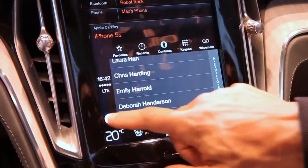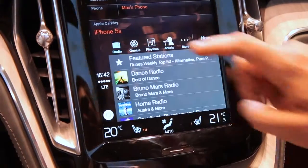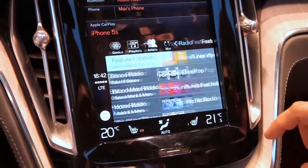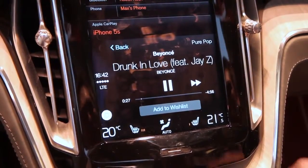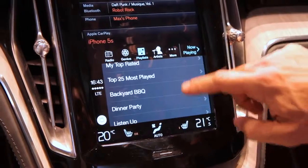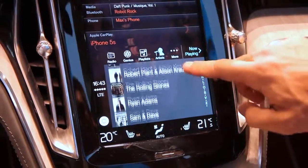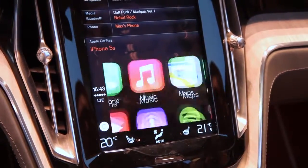So that's fun. Music is also incredibly important inside of the car. We have our great iTunes Radio, which is a streaming audio service in the United States and Australia. So we can go ahead and stream audio. If you're not using iTunes Radio, you can of course access your Genius playlist and your standard playlist as well as all of the artists that are on your phone normally. So this is all the same content that's on the phone being accessed here through CarPlay.